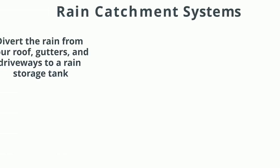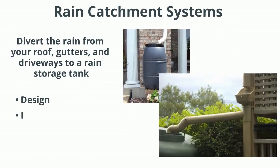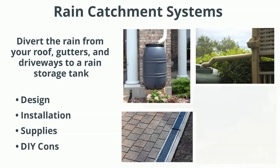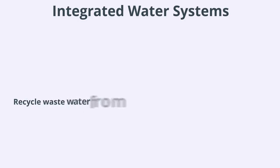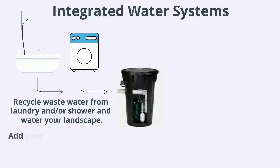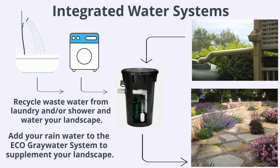We design and install rain catchment systems which can capture rainwater from your roof, gutters, and even driveways for storage during drier seasons. We offer free consultations to determine what system would work best for you. We also design and install integrated water systems, which combine our gray water filtration with rainwater harvested from roof or tanks to flush your system and provide deep watering during the wet season.